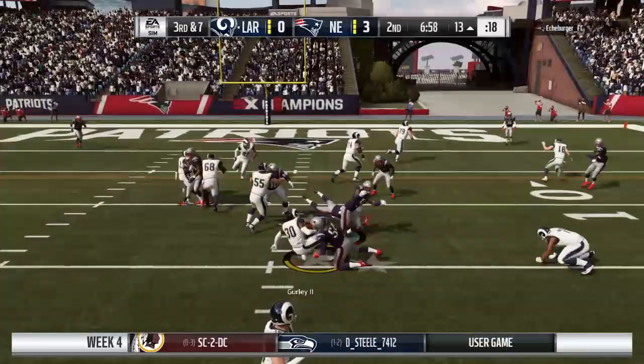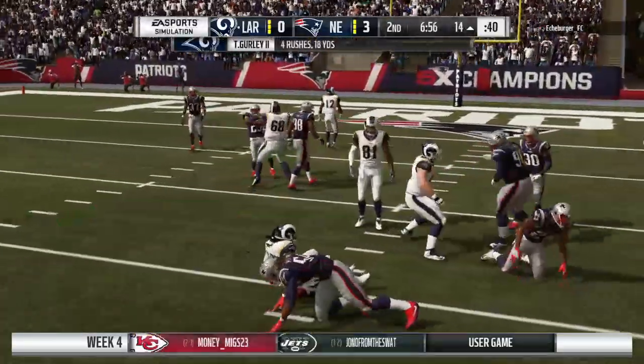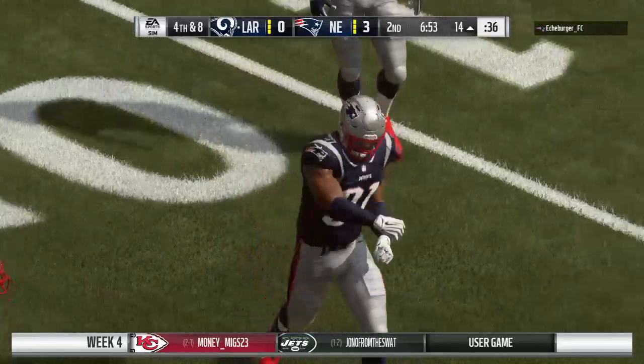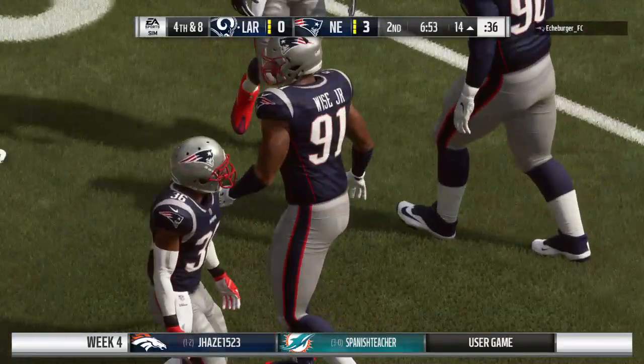They'll run it now out of the gun. And they'll go backwards here, losing yardage to the 14. A loss of a yard, and it brings up 4th.